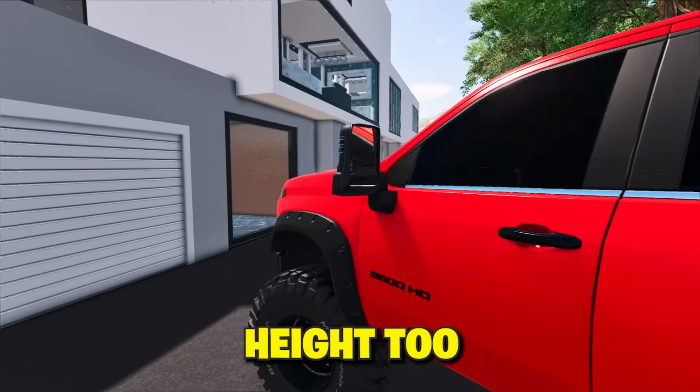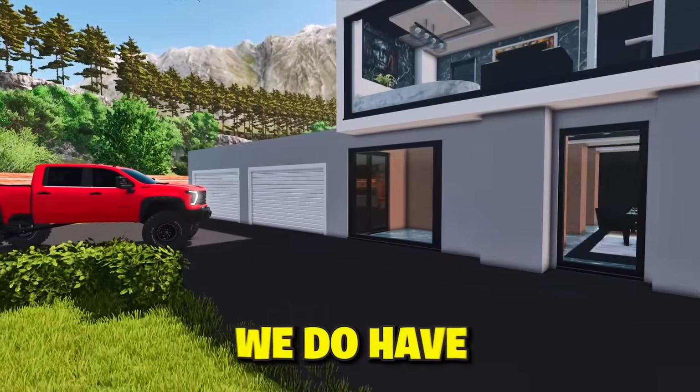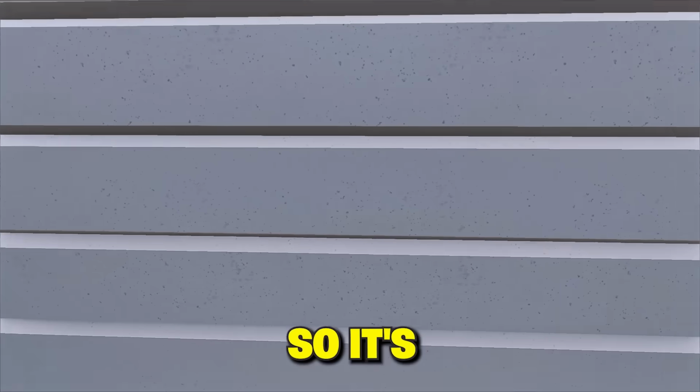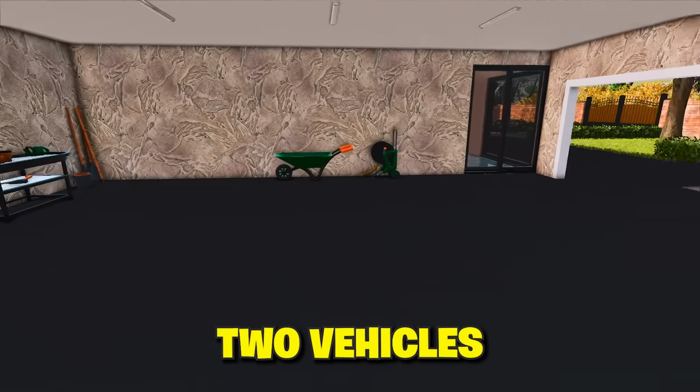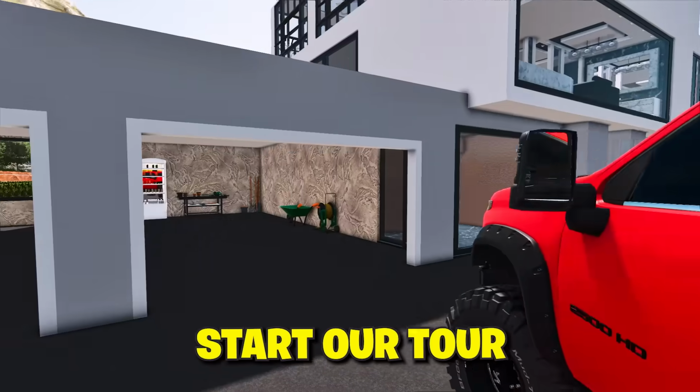They are good height too. I think we have more garages down here. Let me check. Okay, there's no more garage space, but we do have kind of like a 2-car garage. It's a small 4-car, I would say. So it's meant for 2 cars. Good size though, so you could probably fit 2 vehicles backed in. That's not a bad idea there. All right, let's turn off the truck and we'll start our tour for this place.